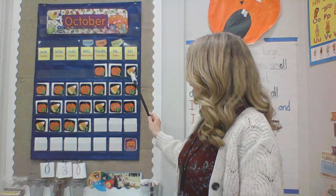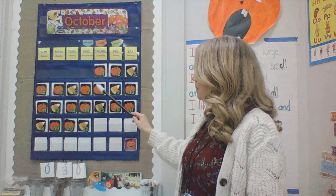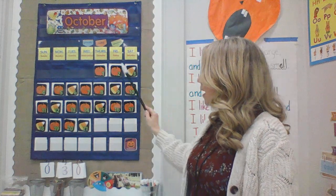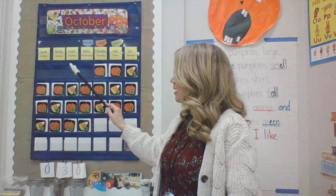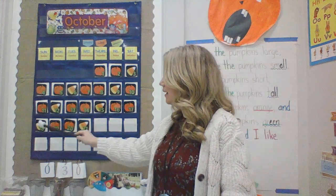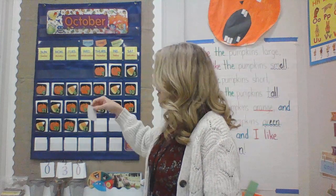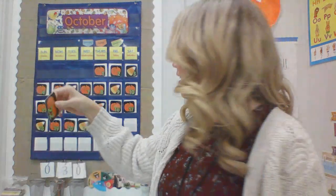Pumpkin, pumpkin, candy. Pumpkin, pumpkin, candy. What do you think it is? Let's see, my friends. The number 22 is a pumpkin. There you go. All right, my friends.